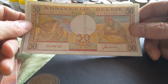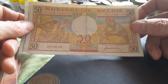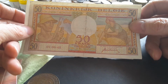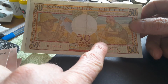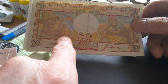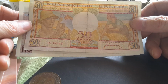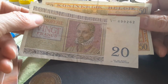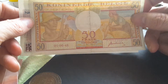So here we have the 50 franc from the Treasury, and this one has the Dutch side again. So this is a lot better. You have commemorating agriculture, and we have wheat here, and the girl's harvesting it. I think it's a sickle that he cuts the wheat with. And this one is dated 1948. What's the date of the other one? 1956, the date is up there. So, 1948.